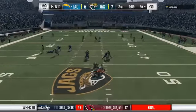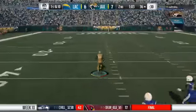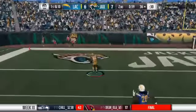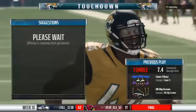Rivers on first down. Now a hit, and Rivers lost the football. And the Jags grab it. And now nothing but green ahead of him. 20, 10, and they will score. It's a Jacksonville touchdown.